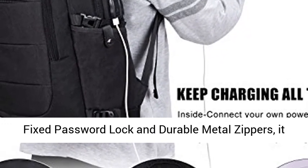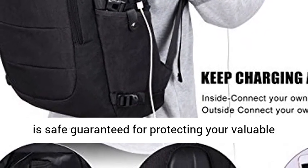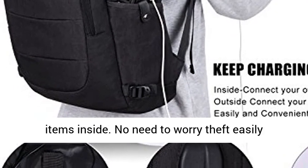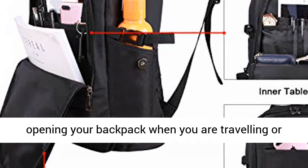Anti-theft design with fixed password lock and durable metal zippers, it is guaranteed safe for protecting your valuable items inside. No need to worry about theft easily opening your backpack when you are traveling or lining up.